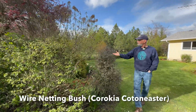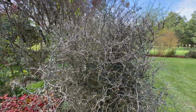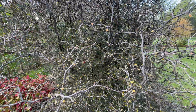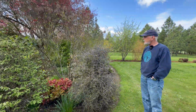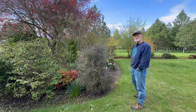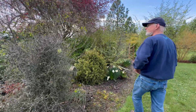Wire netting bush. Seldom see any nice big ones like this around. An Australian shrub that is surprisingly hardy and durable. As long as it doesn't get too wet, it does quite well here. A very textural plant. That's as much leaf as it's ever going to get. That's fully leafed out. Later in the spring, they'll have some very pretty yellow star-shaped flowers, and just quite a stunning plant. Very unusual structural element.